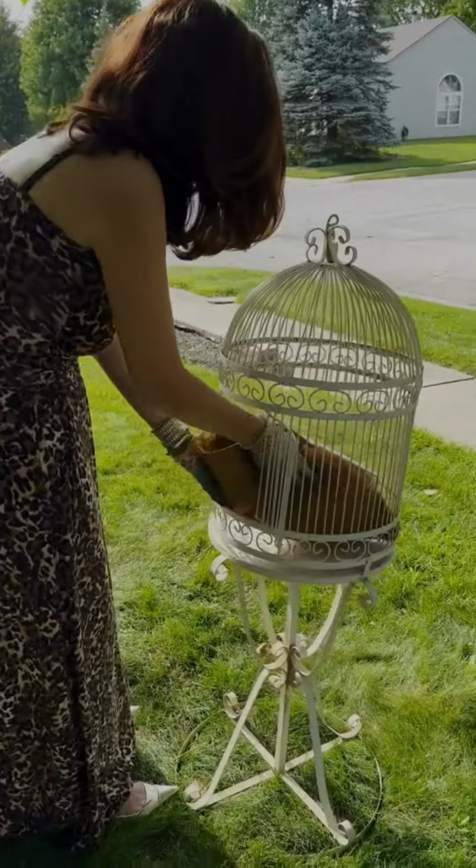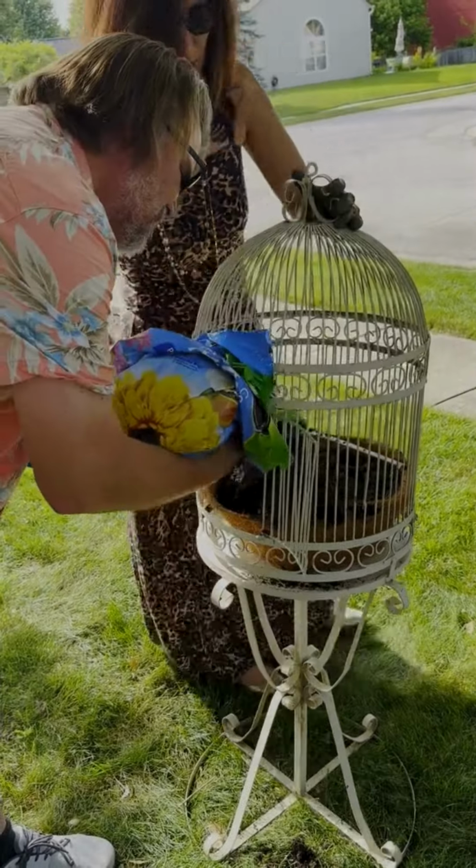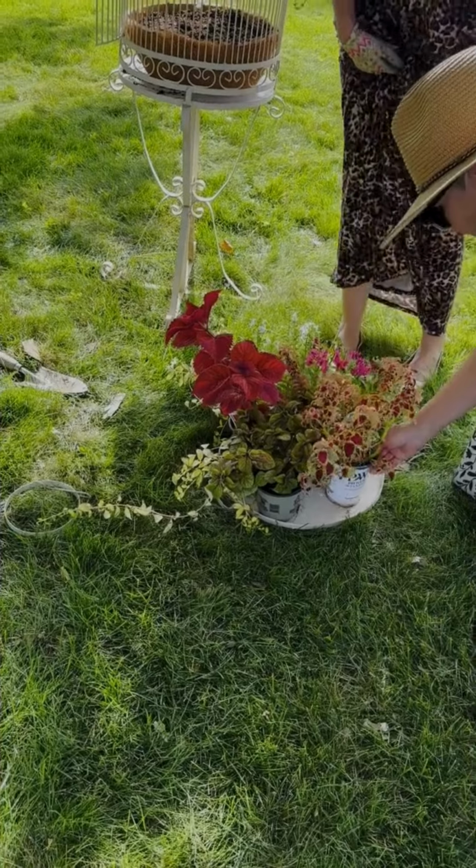She bought the cage and we took it to Ace Hardware, took it right into the garden center so we could figure out what plants to buy. Then we took it home, repurposed it, and planted it.